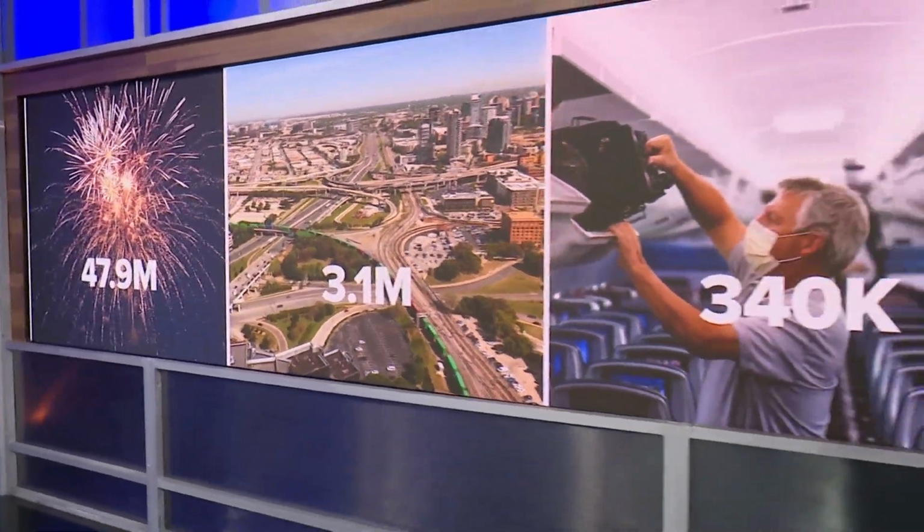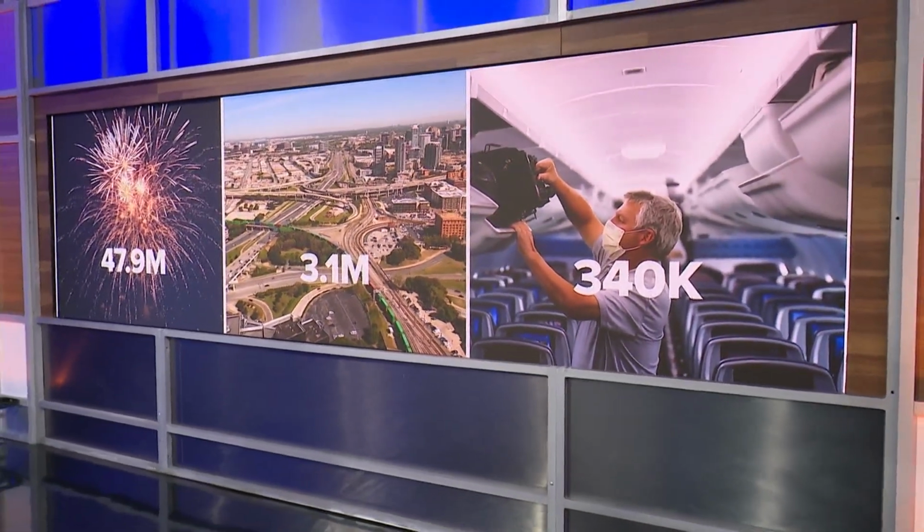AAA expects about 340,000 Texans will travel by air. So better get to the airport a bit early. Frankly, that's been a nightmare for a lot of travelers with all the cancellations. But American Airlines tells WFAA they're staffed appropriately at DFW Airport, and airport officials just gave us a tour of 5 new gates in Terminal C. Ariel Placencia shows us how the upgrades could make summer travel go a bit more smoothly.